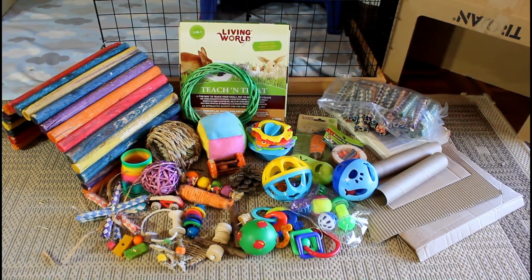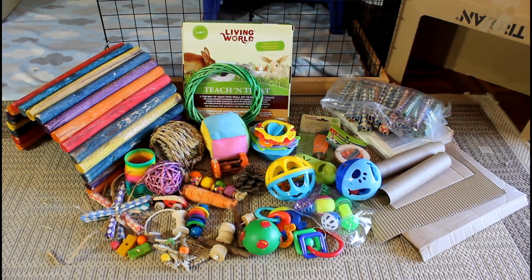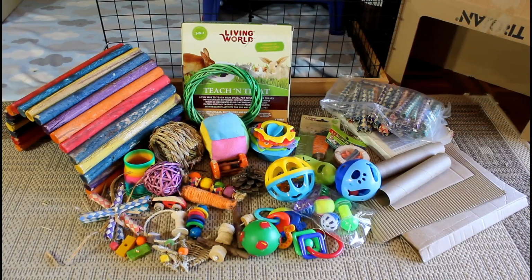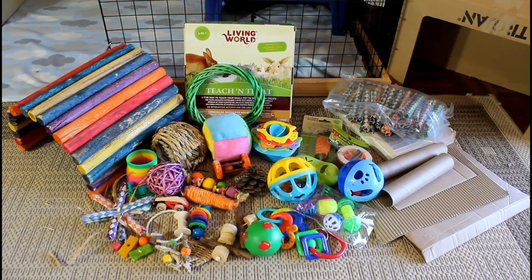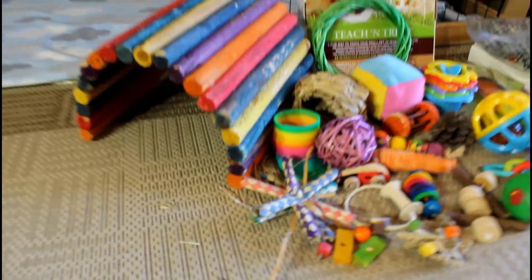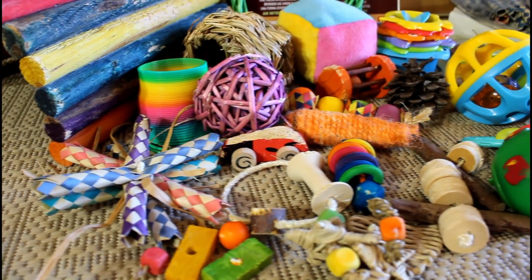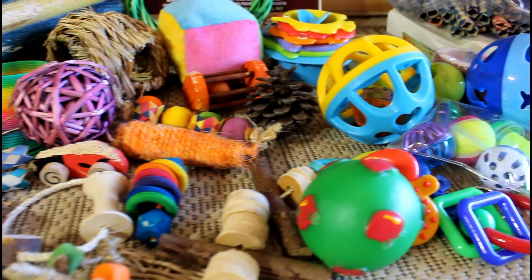While I'm recording this video, I just want to add a little disclaimer that I'm not showing you all of my rabbits' toys to brag about all the toys that I have. I just wanted to share those toys and help give you some ideas of all the sorts of things you can get for rabbits to help them stay interacted, active and stimulated in their cage or when they're out in their playpen during the day.